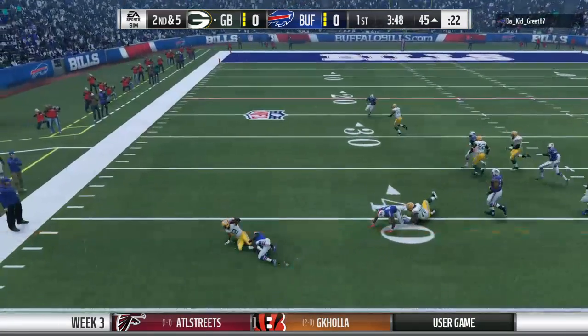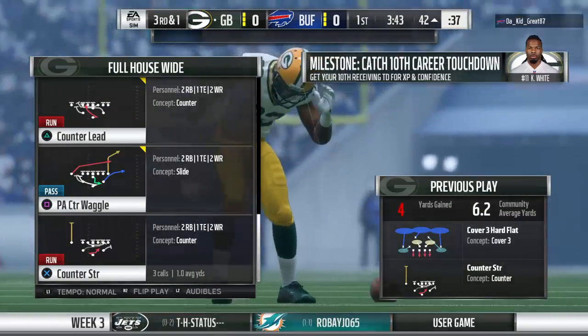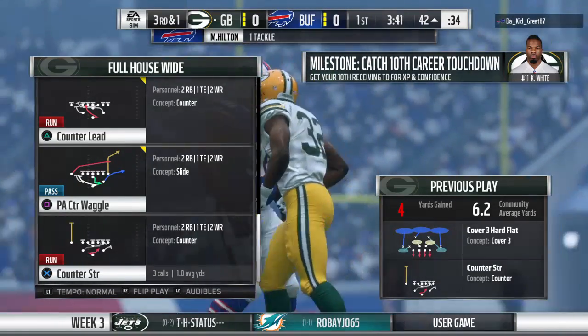They'll run it with Williams. And he's going to fight his way forward here for a modest gain. It's a 4-yard pickup, and that'll bring up a 3rd and 1.